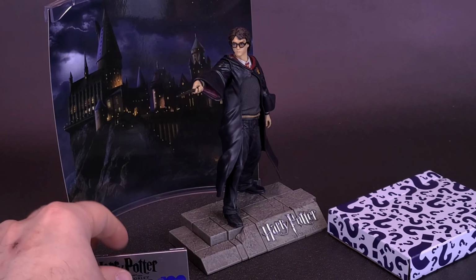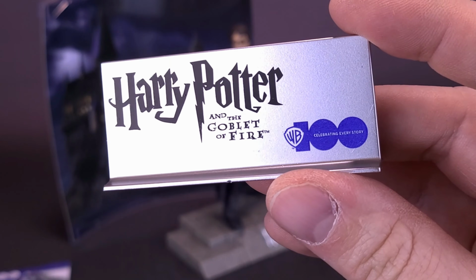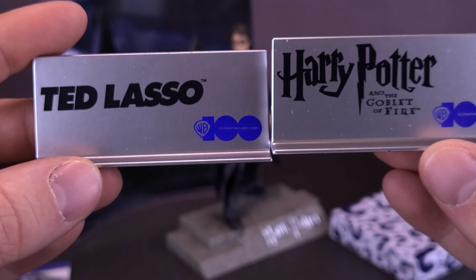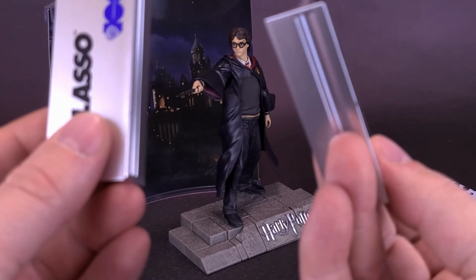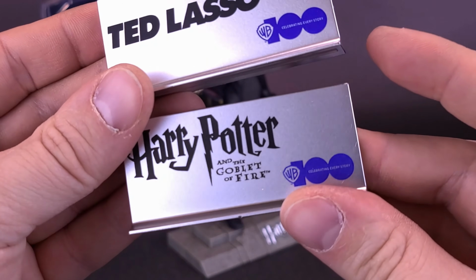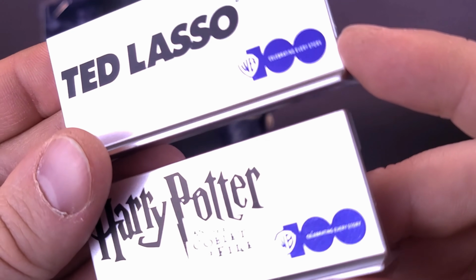To go one better, the figure also comes included with a tiny little placard. The placard is exactly the same as the ones we looked at before. Here happens to be Ted Lasso. I did say, I think in Wicked Witch's review, that I thought these may have been metal, but they're clearly plastic. They're molded silver plastic, identical to one another, both featuring as well Celebrating 100 Years of Warner Brothers.